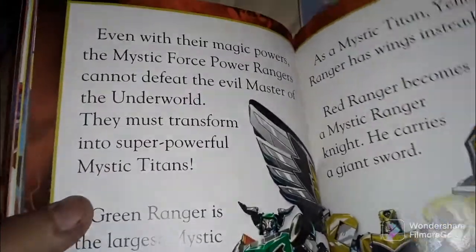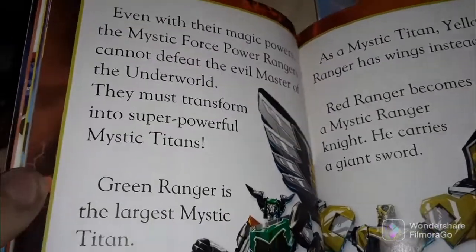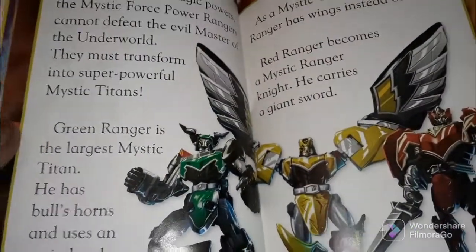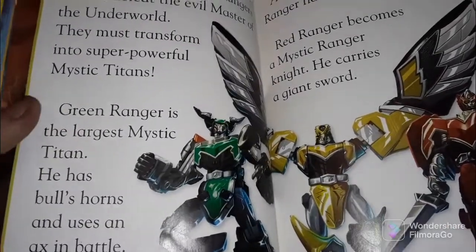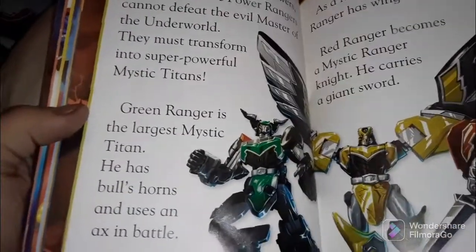Maybe not. Even with their mystic powers, the Mystic Force Power Rangers cannot defeat the evil Master of the Underworld. They must transform into super powerful Mystic Titans. Wait, I thought to defeat the Master, they had to get the city of Briarwood to believe in magic, and then use the belief of the town to power them up. Not as Mystic Titans. Didn't they just shoot the Master until he blew up or something?